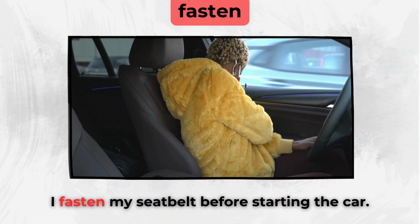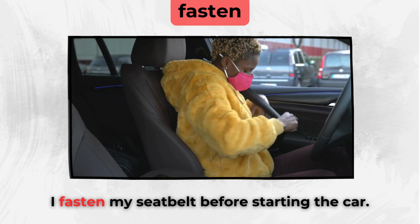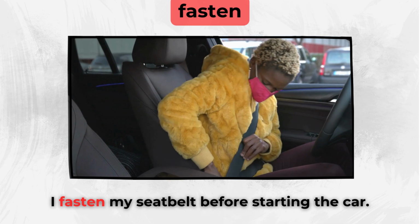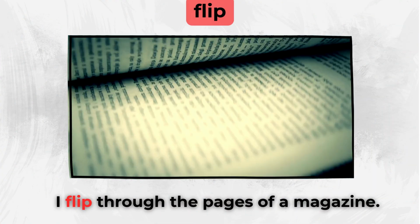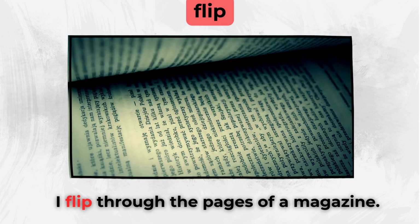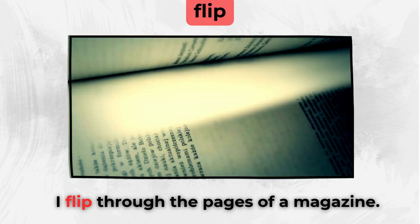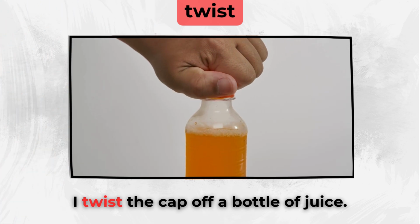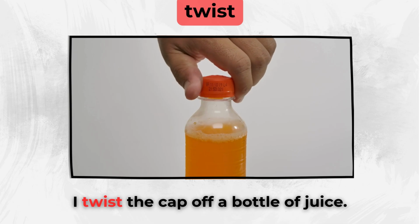I fasten my seatbelt before starting the car. I flip through the pages of a magazine. I twist the cap off a bottle of juice.